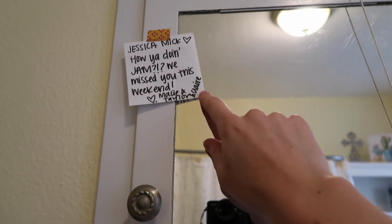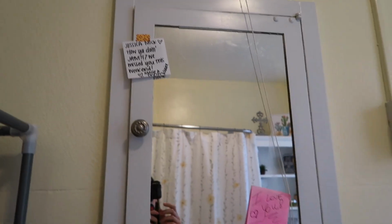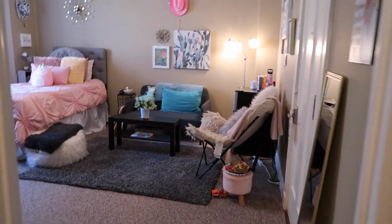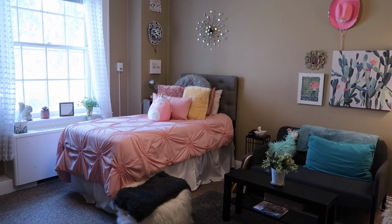And then some of my little besties put a note for me up there, or they put a note in my box, and so I've hung on to it. I just enjoy this space a lot. So I have all this room between here and there, which has really come in handy as an RA. Sometimes you just have extra stuff, and I've had a space to store it.